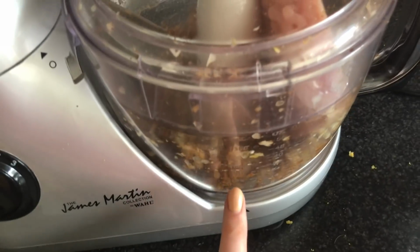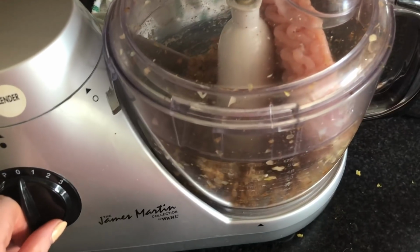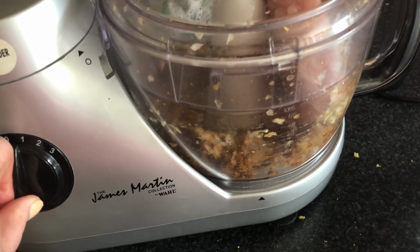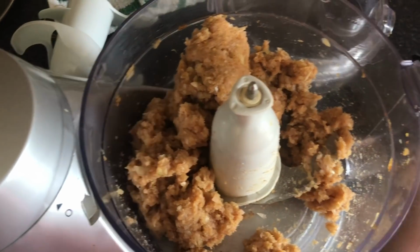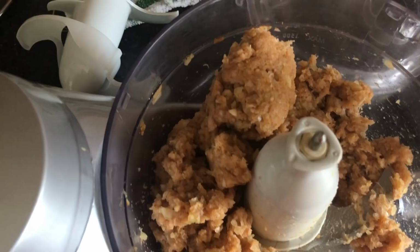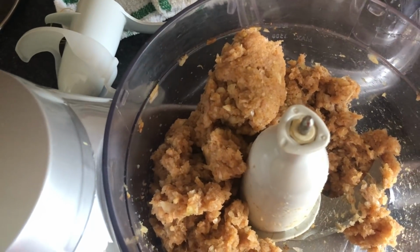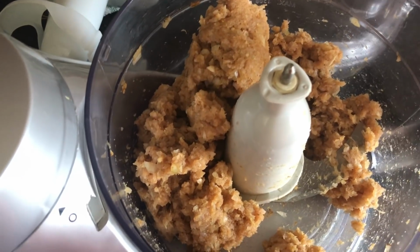So now that I have all the ingredients and the turkey mince in the food processor, I'm just going to turn it on and get it all mixed up. They're all mixed up now. I just need to shape them into burgers. I like using a food processor because it makes it super smooth, and I don't really like mixing it up too much with my hands, so I prefer to mix when it's in the food processor.